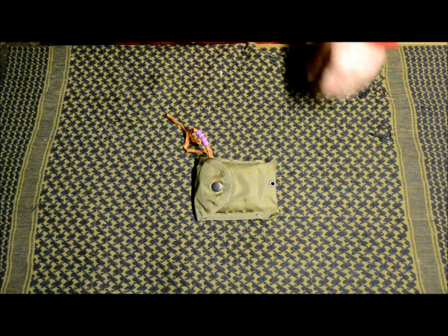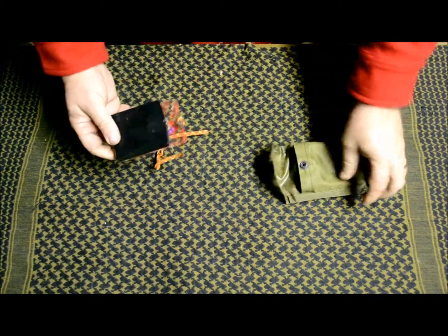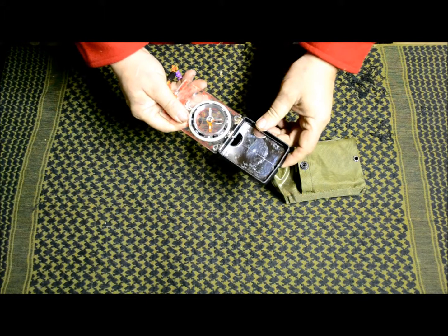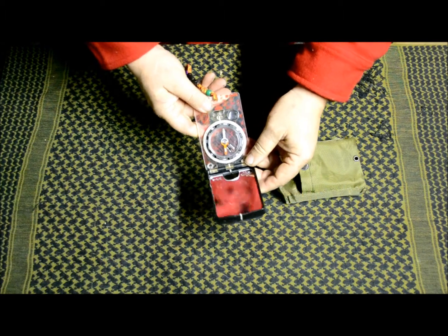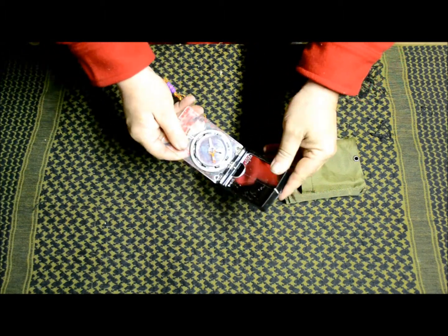I have my compass in the kit. This is a Suunto MC2. It's a good compass. It has a mirror on it, so I can use it for signaling, or I can use it for first aid needs if I need to take a look at something, if I need to get a splinter out. If I've got something in my eye, I can take a look at that. If it's got something where I can't see it directly, I can use it to look at that.